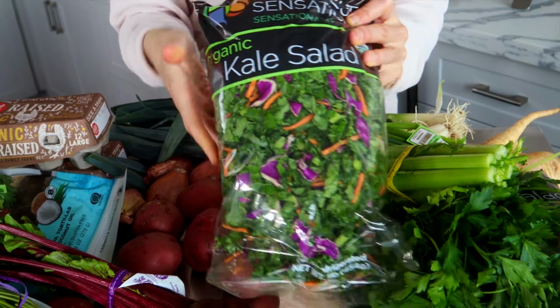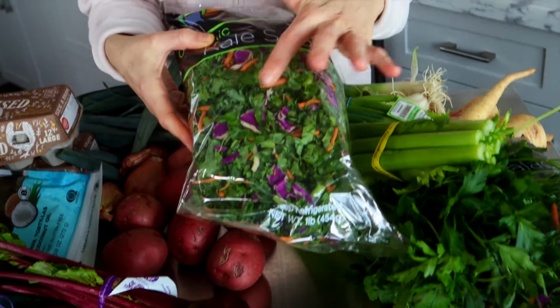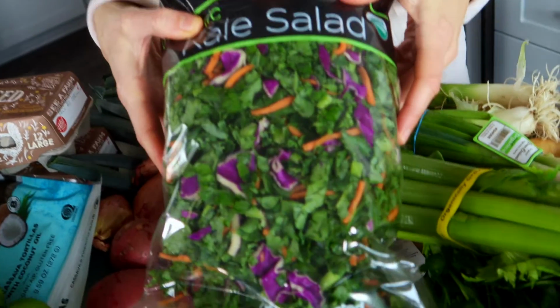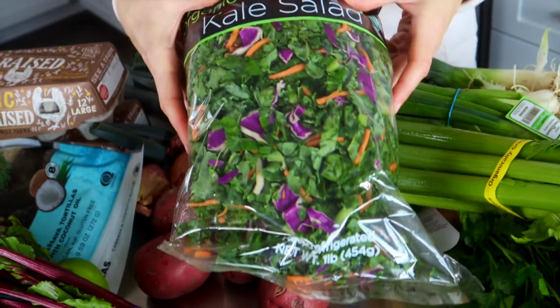And I love this kale salad blend. It just has kale, some cabbage, and carrots, and I will usually steam this and then put it in with my green smoothie. And you'll see that I don't have any fruits here, and that's because all of my frozen fruits I already have stocked in my freezer, so I didn't need to buy any today.